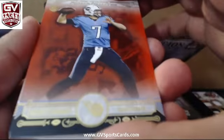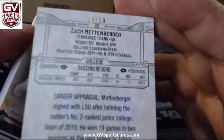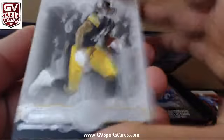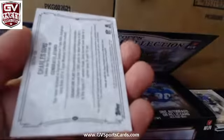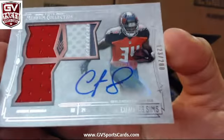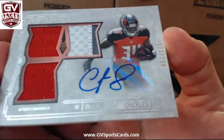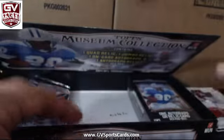So we got Zach Mettenberger, red, 14 of 50. Martavis Bryant, Calvin Johnson, Andrew Luck, and Charles Sims. Two color, one color, one color. 123 of 200. Last box before the frame.